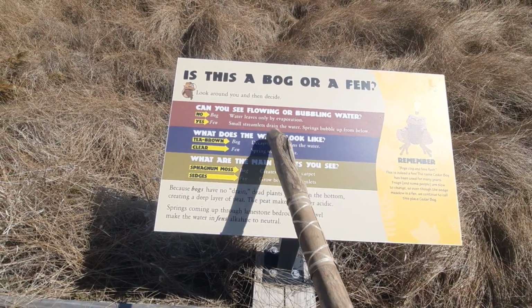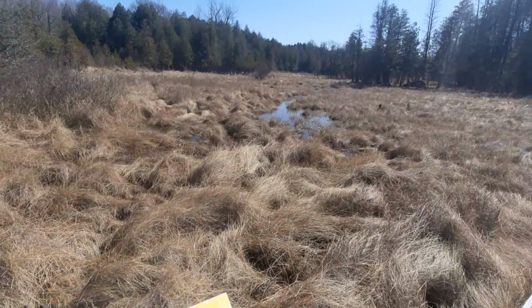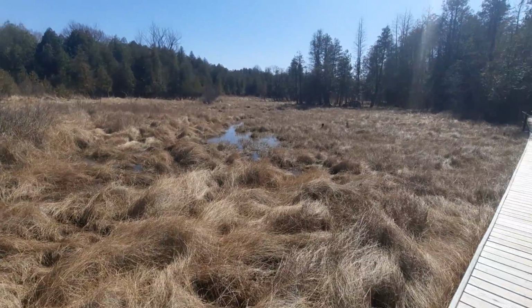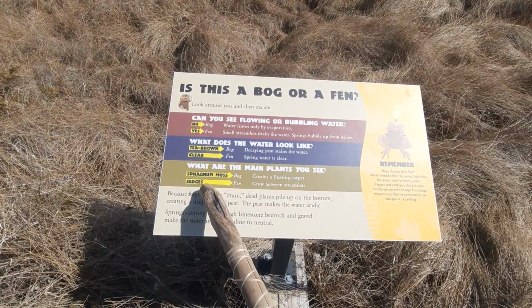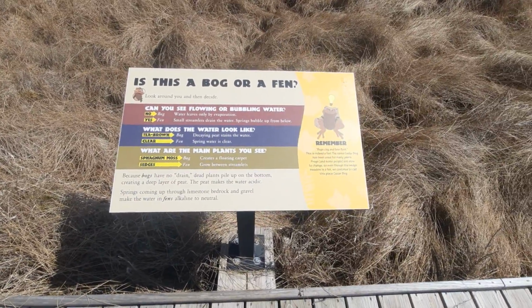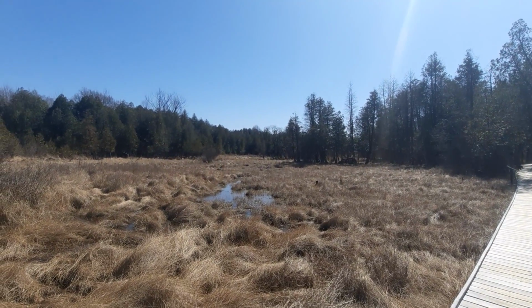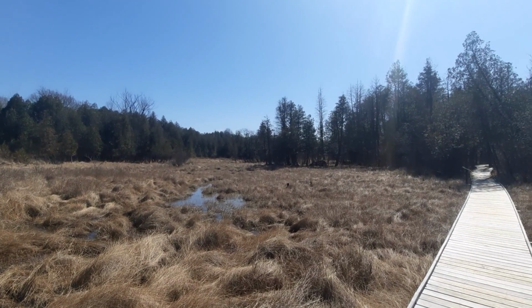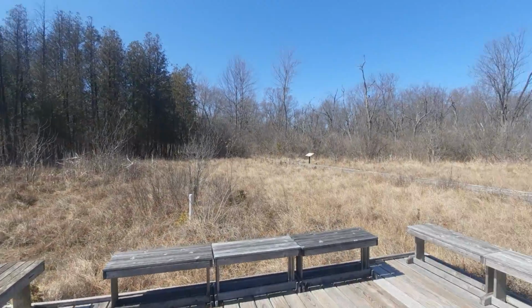Like here you go. Small streamlets drain the water. So there are little streams that you can see. And obviously with a fen, you'll see more sedges. But the water, even though it doesn't look like it's moving, is actually moving, as a matter of fact. Just very slowly.